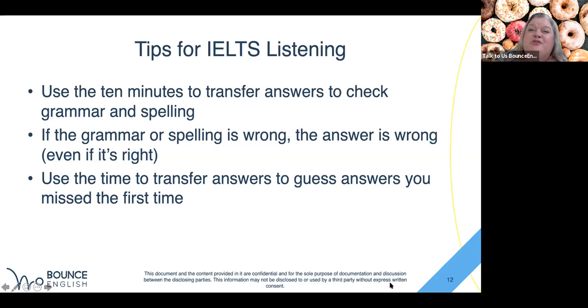If you have the right answer, but you haven't followed the instructions, remember I said read the instructions? So maybe your answer has 4 words, but the answer is only 3. It's going to be wrong, even if it's right, okay? Annoying. I know, it's annoying, but that's how it goes. And finally, use the time to transfer answers, and that time to guess answers that you missed the first time. So when you're transferring, take some time and try and guess. How can you guess? Well, you've already listened to it once. Plus, you can see the sentence. So you can guess, is it missing a noun? Is it missing a verb? Those things help. Does a word pop in your mind? Then write it down, okay? Use that time really wisely. And remember, spelling counts, okay?